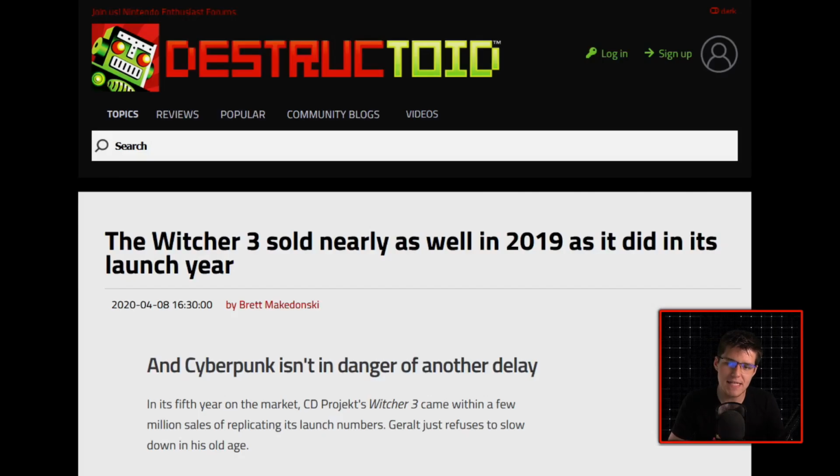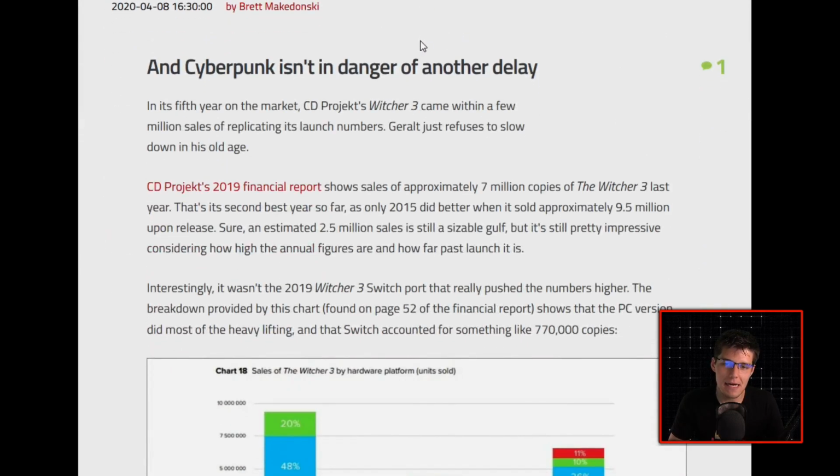Next up, The Witcher 3 sold nearly as well in 2019 as it did in its launch year, and Cyberpunk is not in danger of another delay. In its 5th year on the market, CD Projekt's Witcher 3 came within a few million sales of replicating its launch numbers. Geralt just refuses to slow down in his old age.